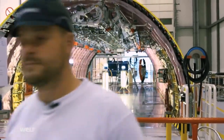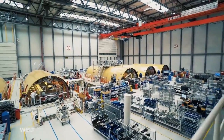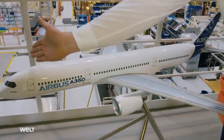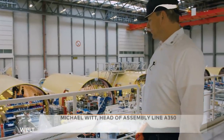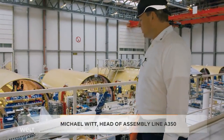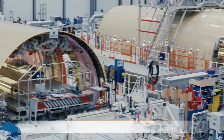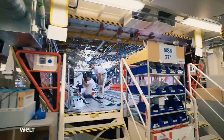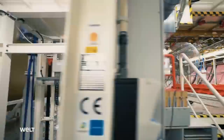Production manager Michael Witt leads a crew of 130 aircraft engineers working in a 2-shift system. Here in Hamburg, in this hangar, we perform the system installation of the so-called forward section, which starts behind the cockpit and which ends in front of the wings, and the rear section, which starts behind the wing and ends at the rear end. System installation is the installation of mechanical systems like air conditioning pipes and electrical systems, so harnesses for data transfer.